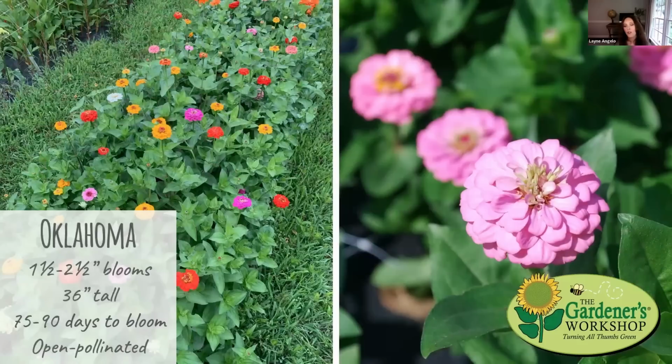Okay, now we're going to move on to some smaller flowers. So this is the Oklahoma series. These are really cute, more petite blooms, 1.5 to 2.5 inches across. The plants are around 36 inches tall, 75 to 90 days to bloom, and these are open pollinated.